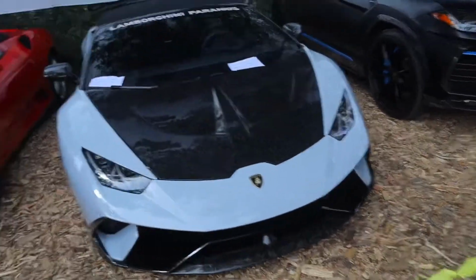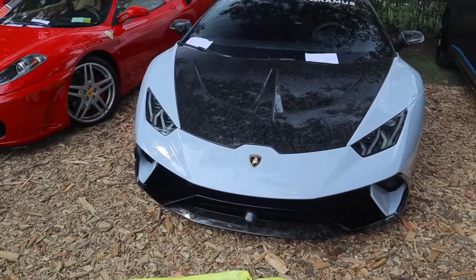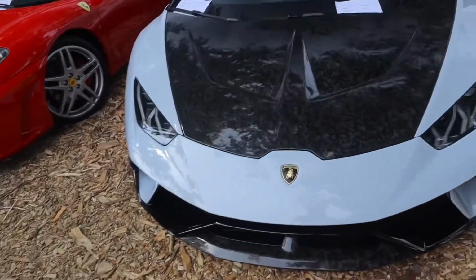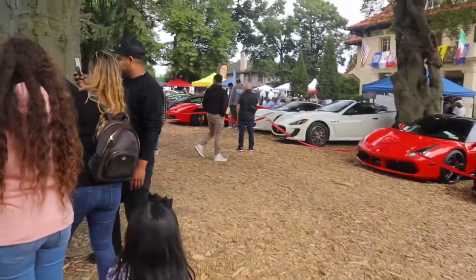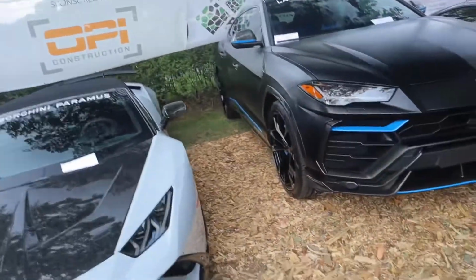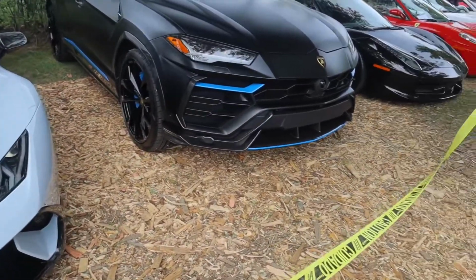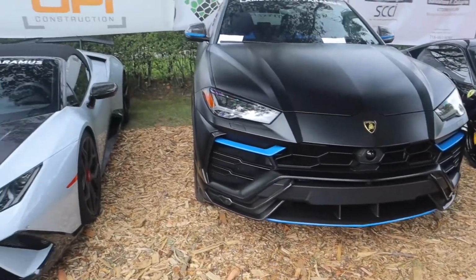Off at the other end of the show, we have a Lamborghini Huracan Performante Spider from Lamborghini Paramus. Love the forged carbon here on the hood. Performante is just such a clean car. We got some STOs over there as well. Gotta check out. Look at the spec on this Evo as well. Matte black with the blue accents. Personally, I really like this spec. This might be one that I would go with if I got the Evo.